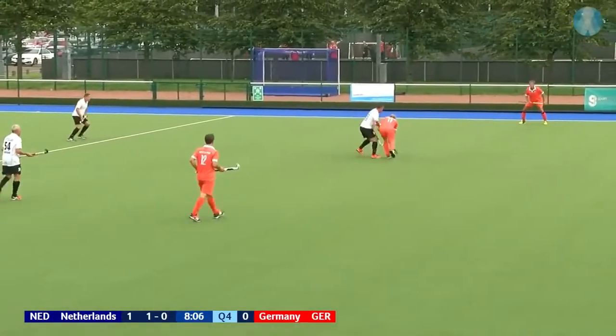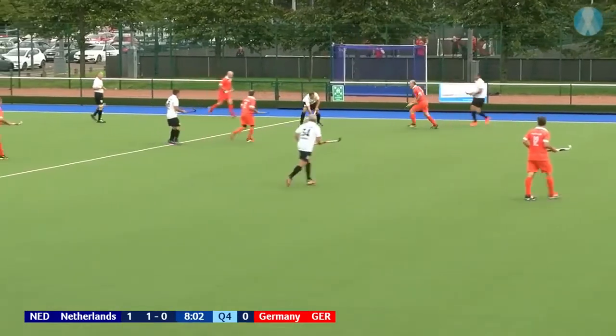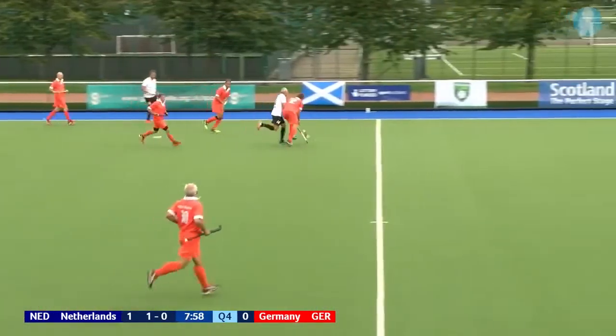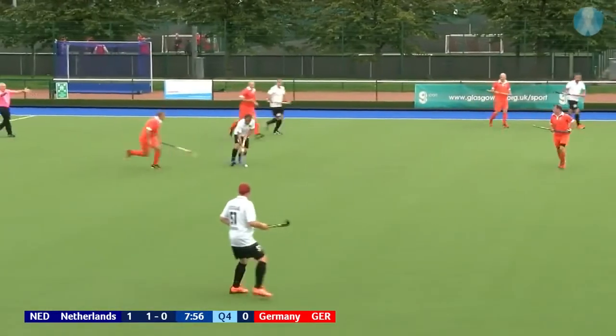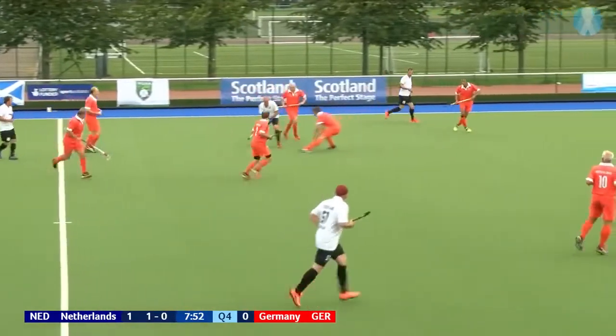Two coaches having a good chat with each other down below us. It's just as entertaining as the intense affair we've got in this last quarter between these two. Frank Weaver now trying to tell Thomas Donner to calm down. Passionate character, the German coach.